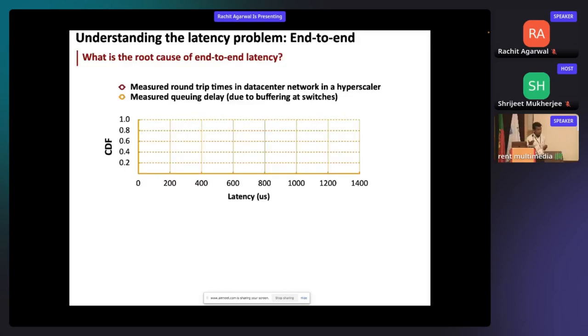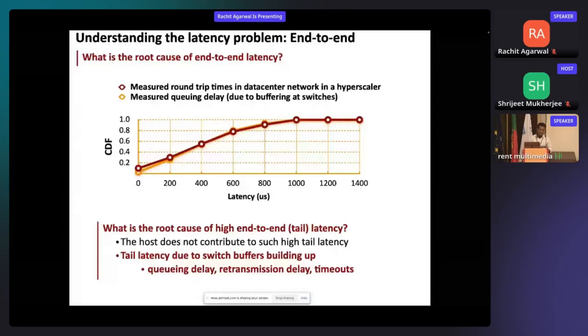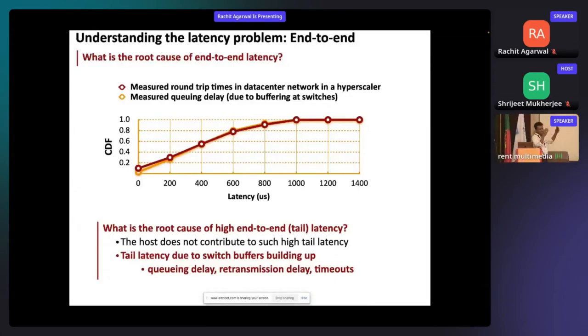So coming back, now I can give you the result. We also did the measurement where we tried to figure out what the queuing delays being introduced in this experiment were, and it almost overlaps. All the delay in a hyperscaler at 100,000 machines is coming because of queuing delays, buffers building up. Except for that small difference at the low end tail latency, where host latency actually matters. Okay, good. So the host does not contribute to high tail latencies. The tail latency is due to switch buffers building up, and that leads to all kinds of problems: queuing delays, retransmission delays, timeouts. It's basically a messed up world after that.